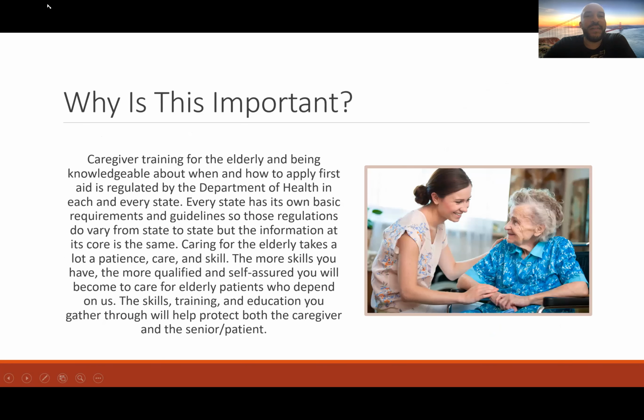So first, if you've been with me for a presentation, you know I like to begin these presentations by explaining to you why this topic is important. Because if you don't know why we are learning this, why this information is important and relevant, then how can I expect you to pay attention and really grasp this material? So, most importantly, I want you to know that caregiver training for the elderly and being knowledgeable about how to apply the information about first aid or responding to emergencies is regulated by the Department of Health. So it's a mandatory regulation.